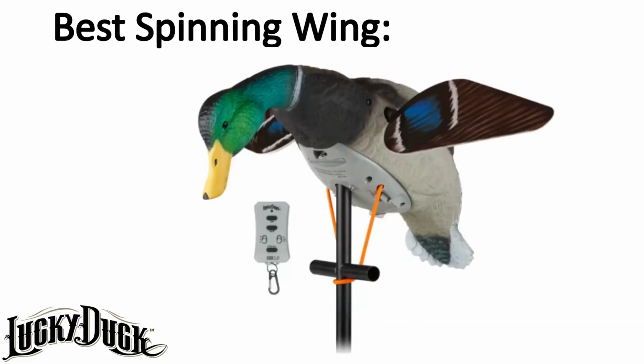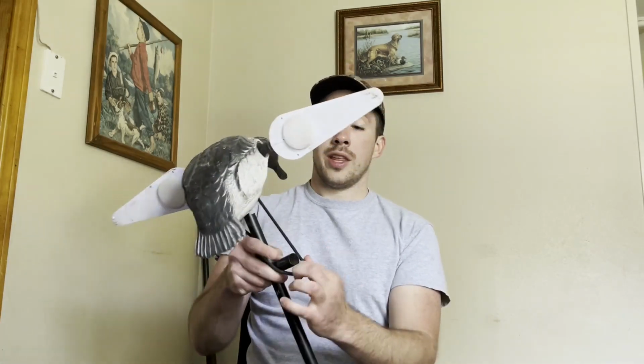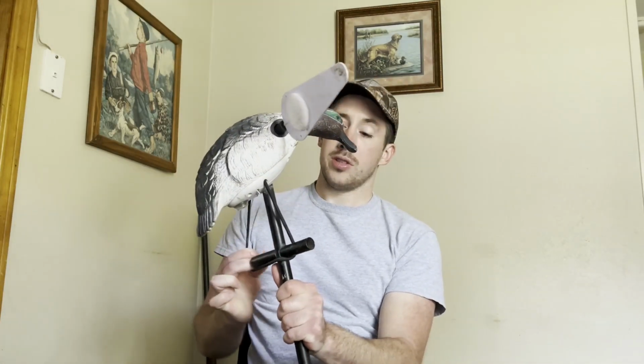The last decoy that I want to cover is a spinning wing decoy. When it comes to spinning wing decoys, I'm a big fan of Lucky Duck. I think they do a lot of things way better than the competition. So I love this stake mounting design. The stake just goes in there and then it's a bungee cord that gets strapped to the stake.